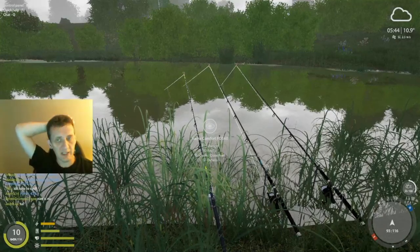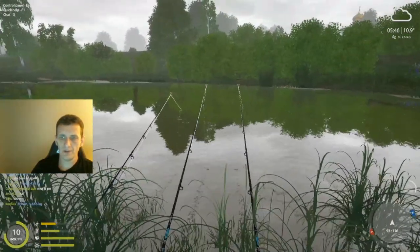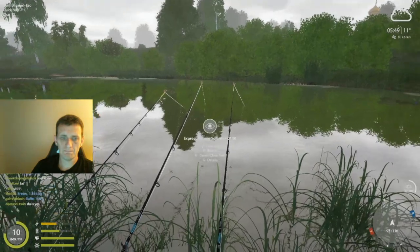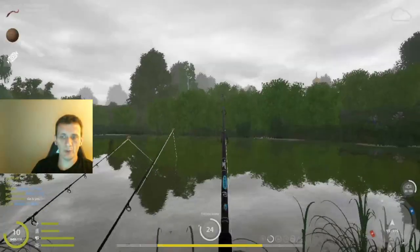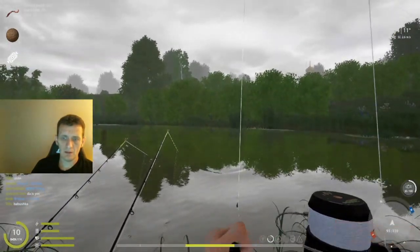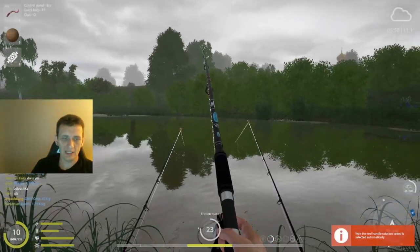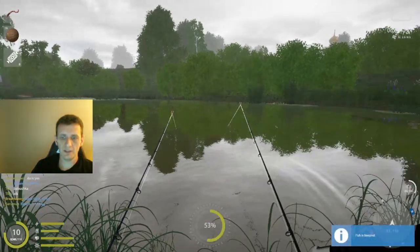Goodness, we've been farming these rough orders so far. What's up, Reavers? It's going well. Fishing's going good. Nice little gibble. Ooh, on red worm. I like it. It's another rough.